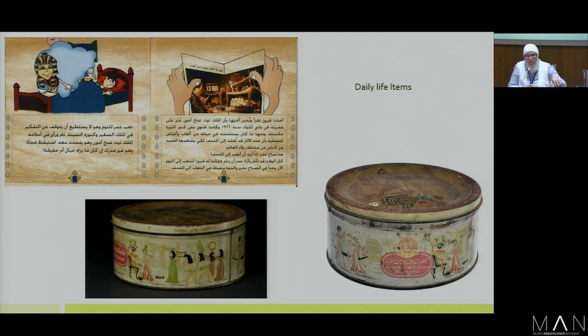This is one of the British Museum collection, and at the top is a children's story developed by the Grand Egyptian Museum Education team in 2019. It tells the story of an Egyptian boy who visited the Egyptian Museum in Cairo, and he got a very interesting tour within the Tutankhamun collection. When he went back home and slept, he dreamed of King Tutankhamun, who started to tell him the story of his life and his discovery.